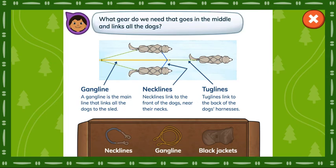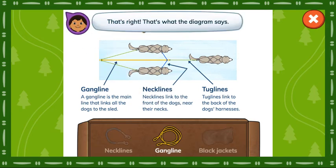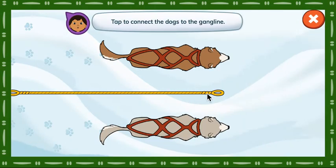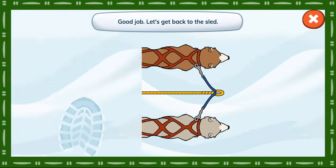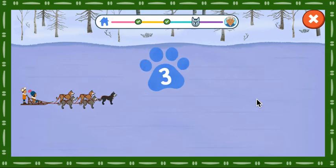What gear do we need that goes in the middle and links all the dogs? Gang line. That's right. That's what the diagram says. Tap to connect the dogs to the gang line. Good job! Let's get back to the sled. This is our last sled run before we get to Grandpa. 3, 2, 1, go!